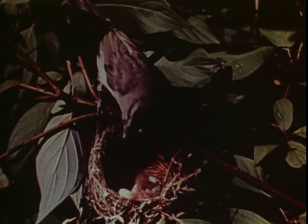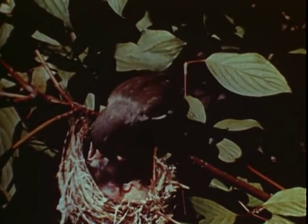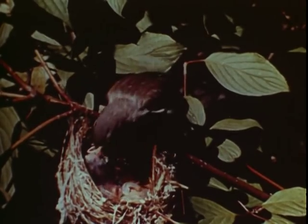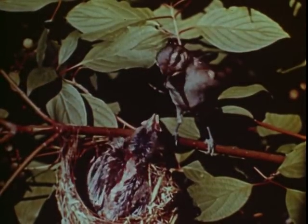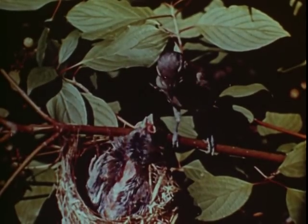She raises the fledgling as her own and never seems to notice that he's much bigger and hungrier than his stepbrothers. To show his gratitude, the cowbird pushes the others out of the nest one by one until eventually he alone is left.